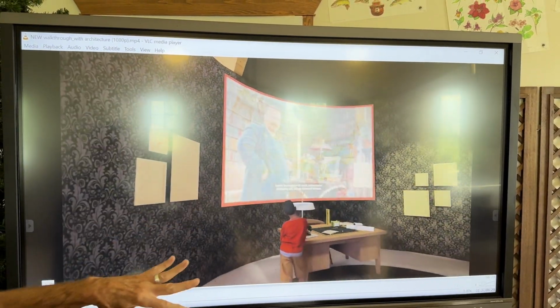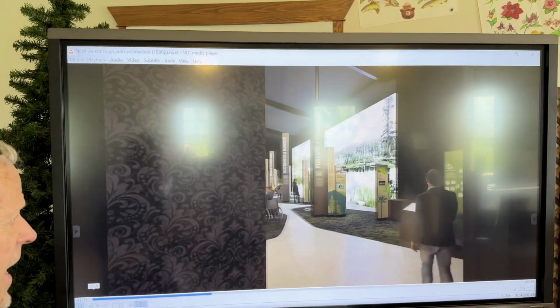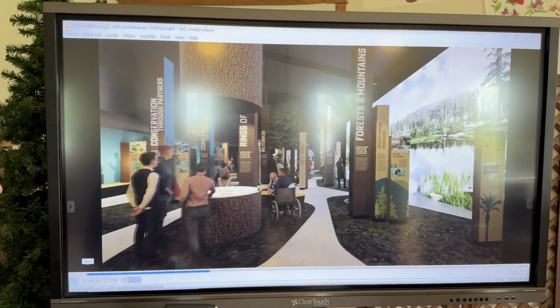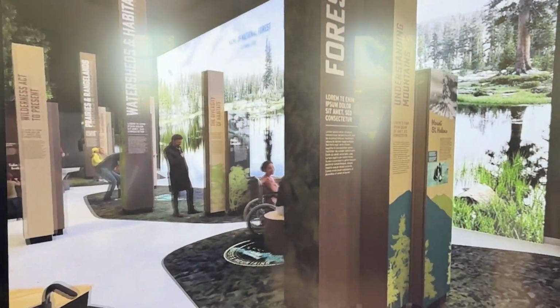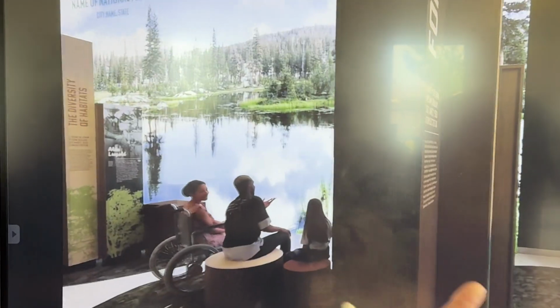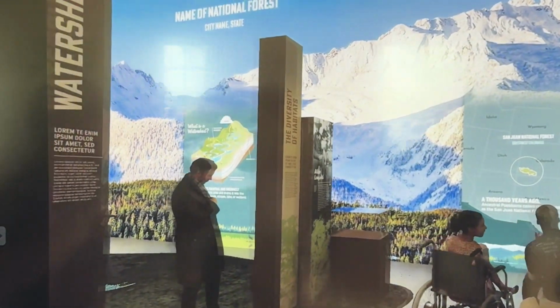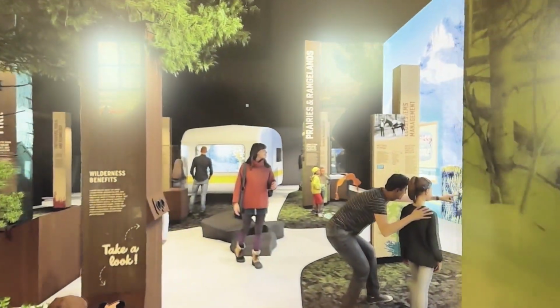Here's an introductory theater where Roosevelt talks to them about the idea. It's a Roosevelt actor. And here's the main exhibit hall. It's about a 4,500 square foot main exhibit hall. You see this huge 20 by 60 digital screen on the north wall. There are 15 different themes going on in the exhibit hall: forest and mountain, watersheds and habitats.